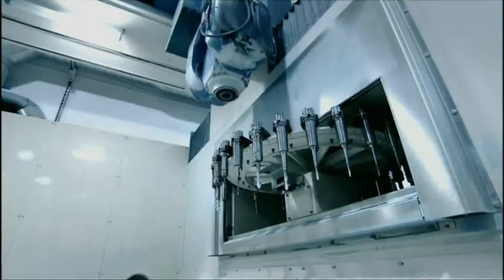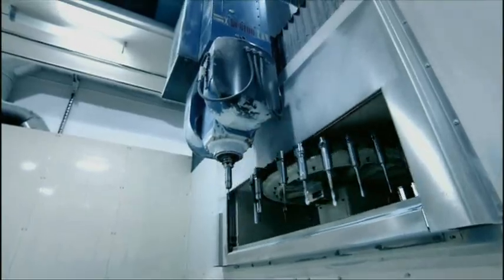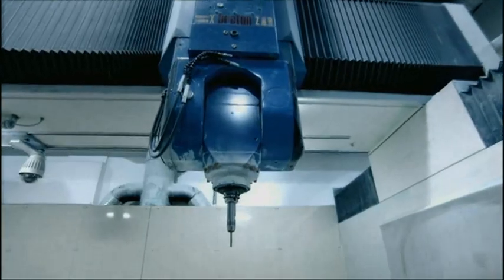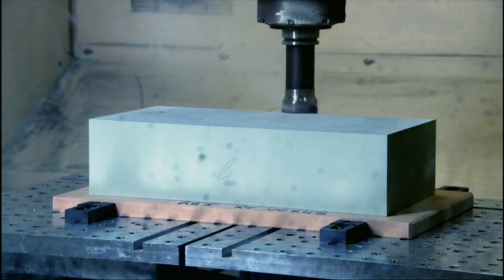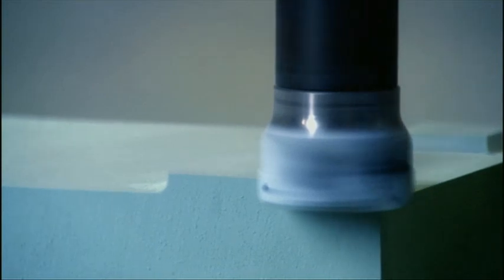We use the big 5-axis milling machines in the manufacturing process for some of the larger items like the chassis. We also use them for producing the tool and block patterns, which are the basis for the carbon fibre moulds in which we'll make the composite parts themselves.